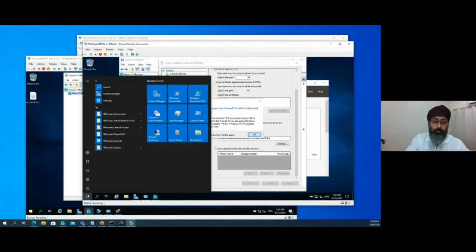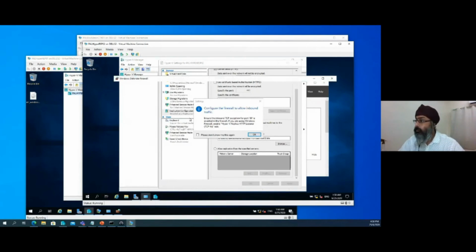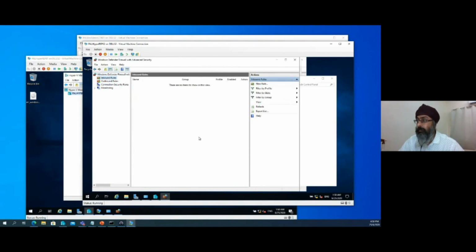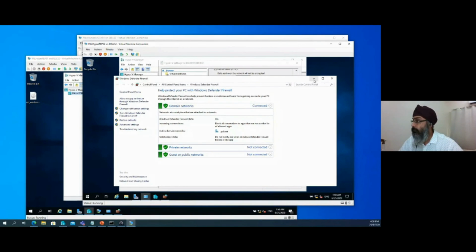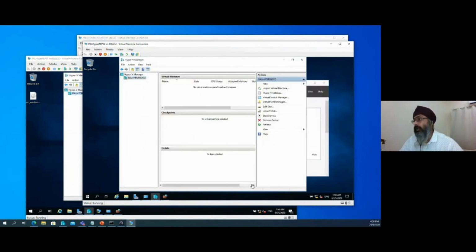Let's go to Firewall. Advanced. Inbound rule. It's always inbound. Outbound by default is all open unless you define otherwise. Is this the one? Yes, this is the one. Enable rules. Okay, this is also enabled. Firewall is configured.